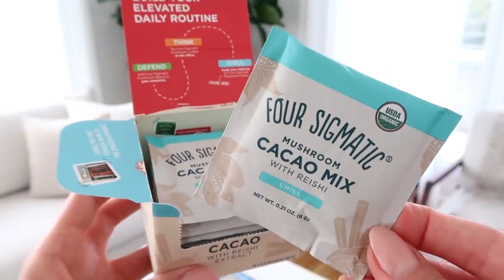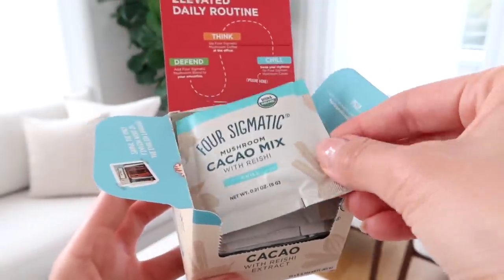So you just mix one of these packets with some hot water in a cup, and you have this really nice hot chocolate with the benefits of the calming mushrooms.